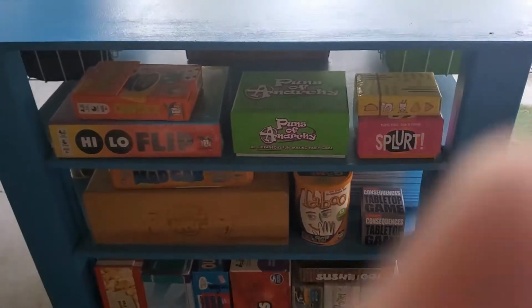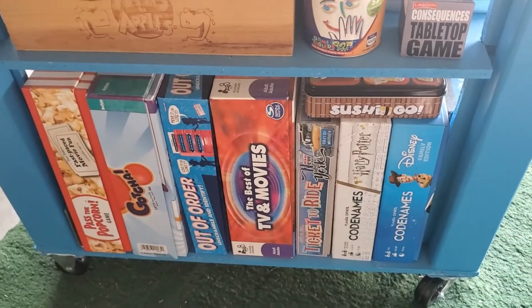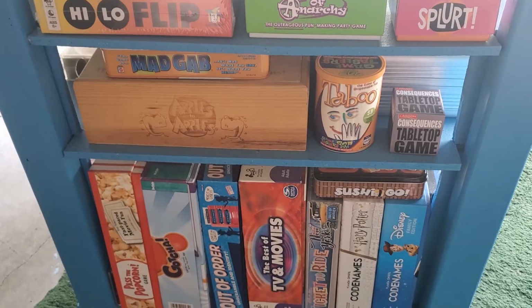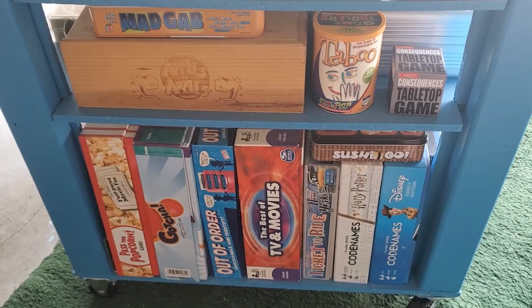Alright, so this is the next side. It has some different games. Another family favorite is Sushi Go. It's a lot of fun. It's a card game. Apples to Apples, Mad Gab. I love movies and TV, so we love watching all those.